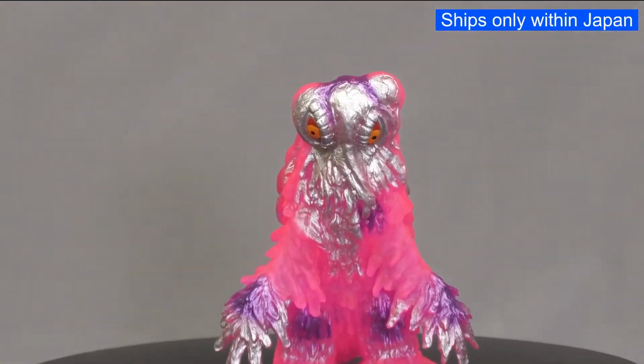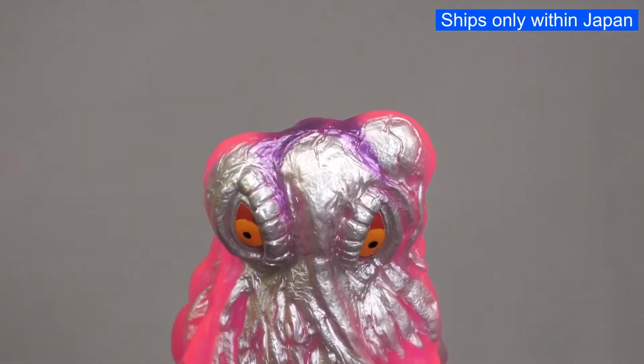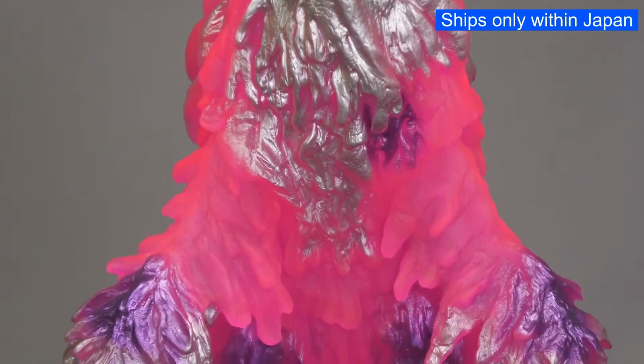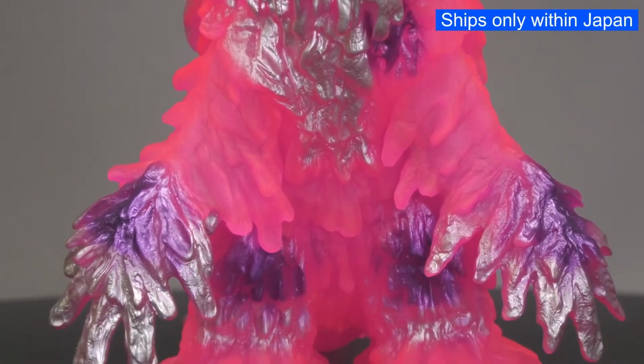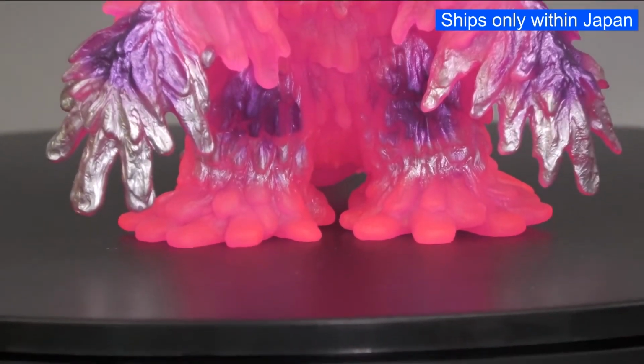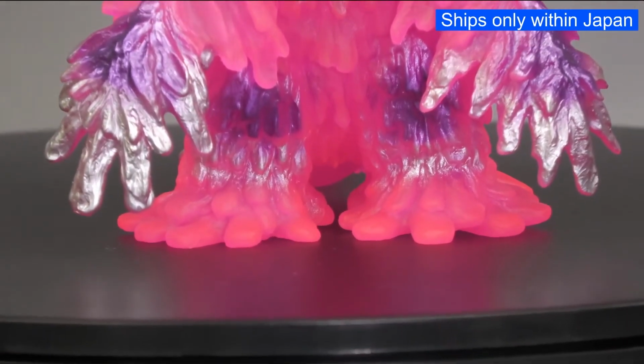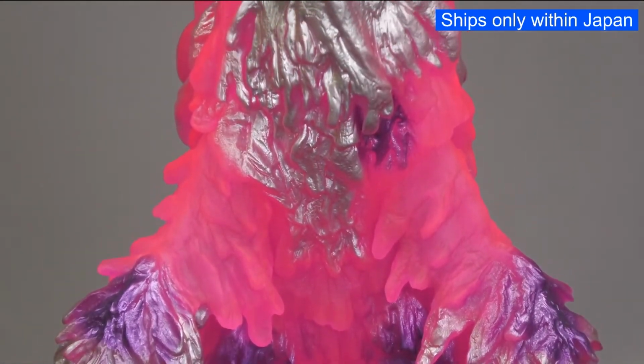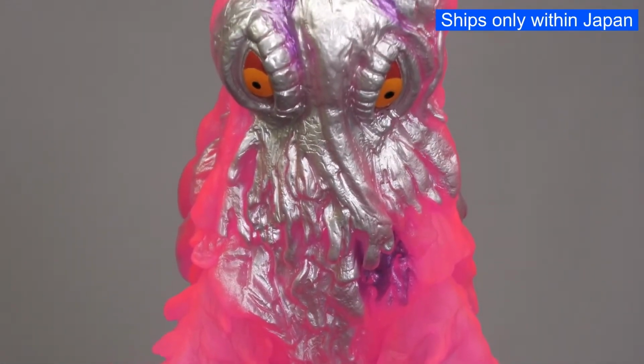This is Movie Monster Series Hedorah Retro Pink. So this is brand new. But if you wanted it, this ships only within Japan. So if you want to try to get it, you could maybe try a different third party like Zen Market or D Japan. There's a lot out there, so you can check them out.